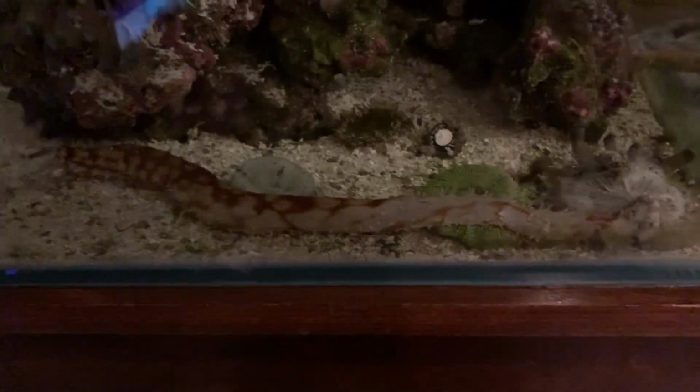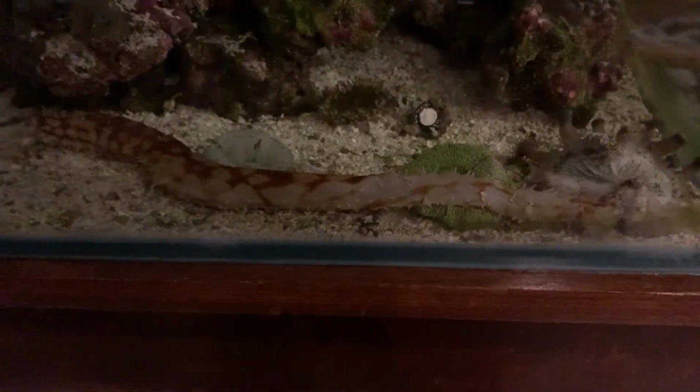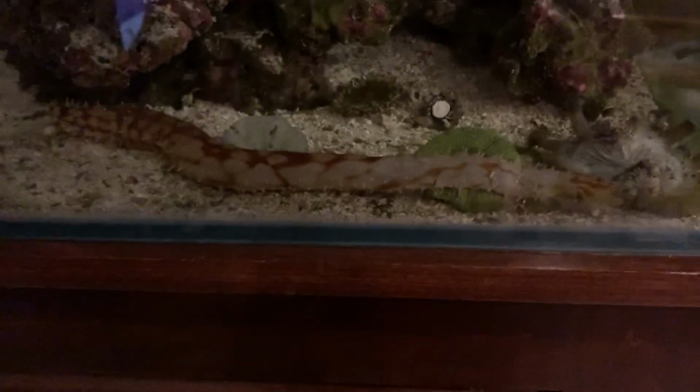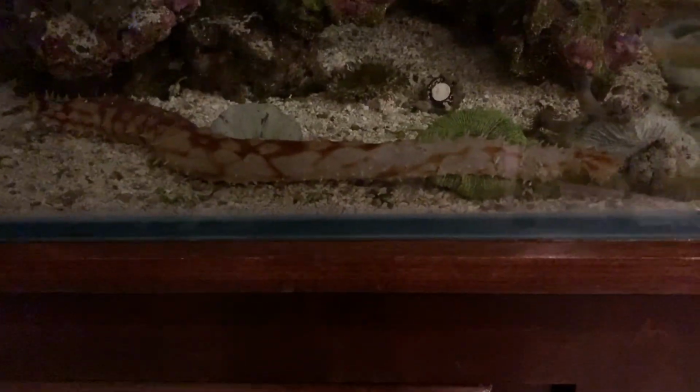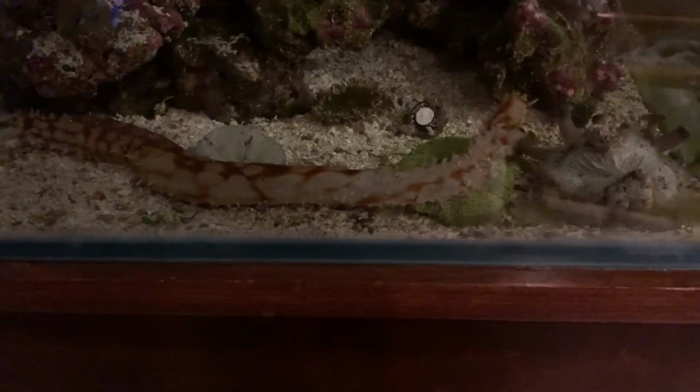So here is the key to cucumbers. They're very peaceful and they're very soft and fleshy. If you look, you can actually see he's got a bunch of what look like spikes all over him that are protruding from the body. But if you were to touch them, they're not hard at all. They're not like an urchin. They're very soft. He's a very fleshy, delicate animal. As long as you don't have anything in the tank that's going to pick on him or try to eat him or bite him, they are a great addition to any reef tank.